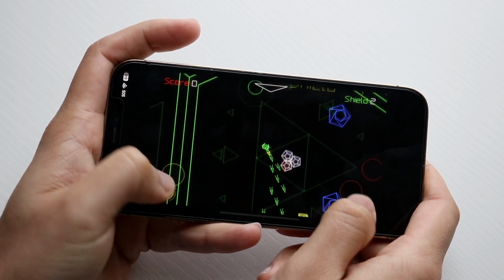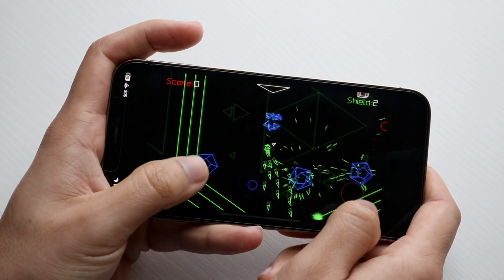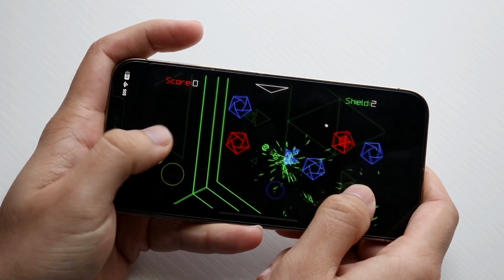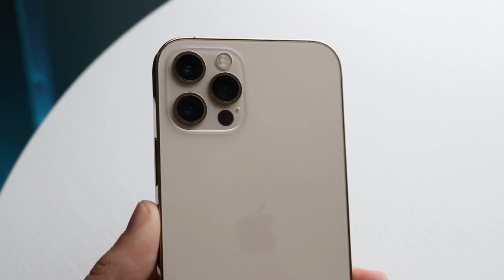The performance of this phone was actually pretty decent. It really wasn't that big of a jump from my previous phone, the 11 Pro, but still I think it performs very, very well. For certain tasks that I'll break down, I was basically just texting, calling, going on Reddit, watching YouTube videos.